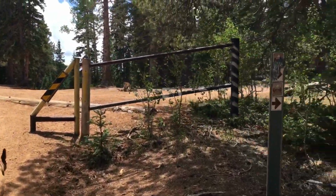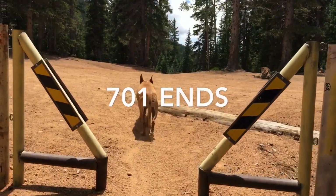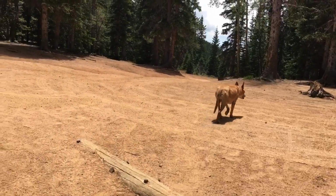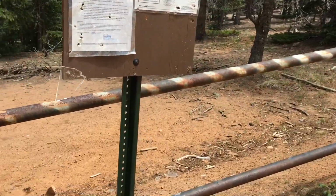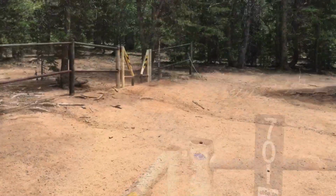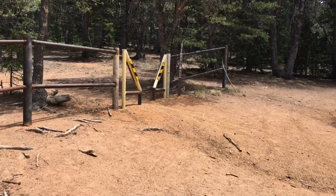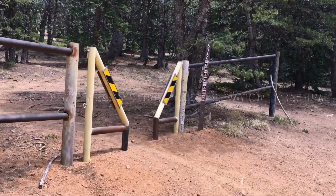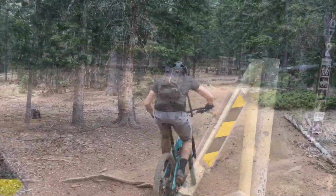Okay. Ring the Peak goes that way. We're going through this gate. To the left, Tracy. And we just came off of 701. We're going to the gate, or the fence, more accurately, and it's 672, which is Nelson's Trail.